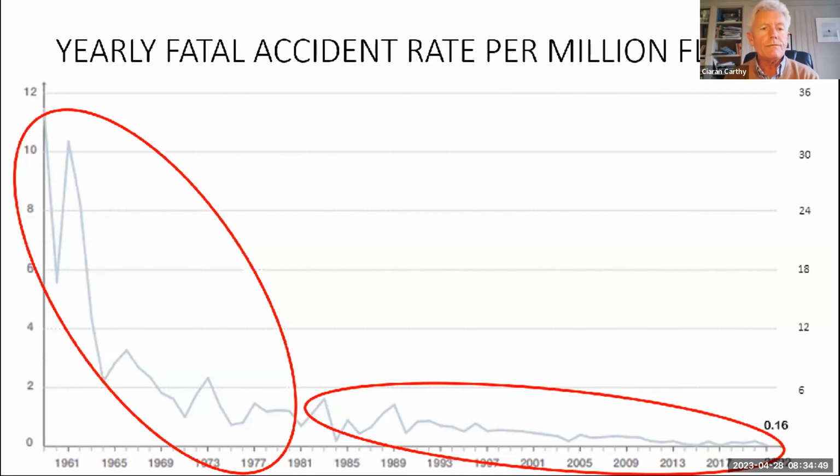The graph is a measure that we use on a yearly basis to assess our safety performance. It's looking at the number of fatal accidents per million flights. Right at the beginning in 1960, there were 11 fatal accidents per million flights. And you can see right over on the right-hand side, the most recent figures show that that rate has come down to 0.16.